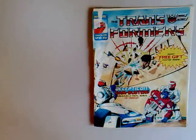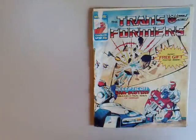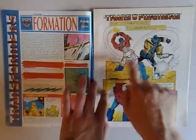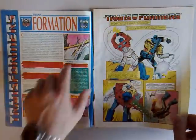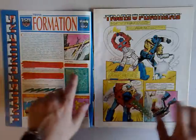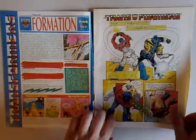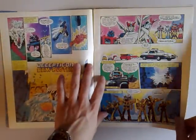I forgot to mention in my part 3, so if you want to go back and look at it, just keep your eye on this little corner here, because every issue it does change a little bit. Right, so we're going to go inside, and there's Megatron and Optimus Prime having their famous duel. We've got Robo Capers, the transformation page, with contents, a little bit about what's happened in this comic and some features that are coming up. Sometimes they would tell us about toys out that year and everything like that.